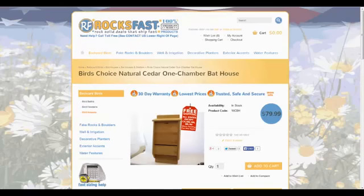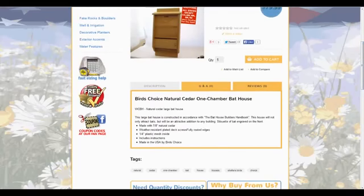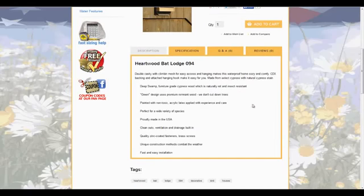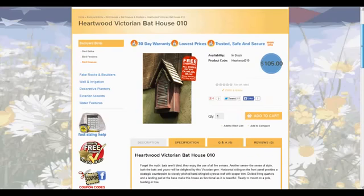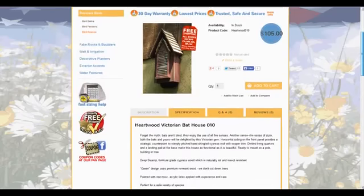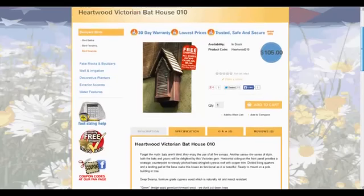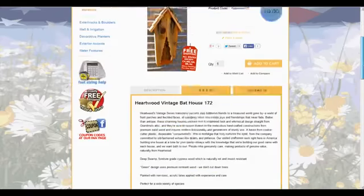And now these particular bat houses, these are really nice. They're all made in the USA. Some are made by Bird's Choice. Others are made by Heartwood, and they're all totally non-toxic, green design. They're painted with non-toxic paints and sealants, non-toxic glues, and they're made to attract bats. These aren't just decorative things that say, hey, let's call this a bat shelter. There are specific ways to design bat houses to increase the odds of actually attracting bats, and these are designed in that manner. And we've got some really cool designs, and these are all for sale.